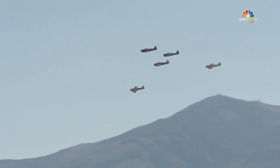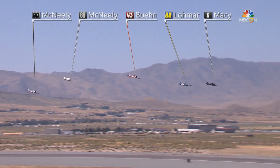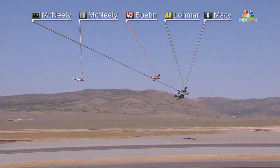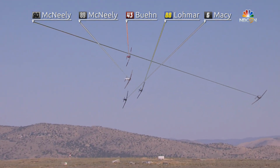The start of the T6s always makes me nervous, Tommy. Watch as these airplanes bunch up around the first turn. There are wings everywhere. You, me, and a lot of folks watching are nervous. The pilots seem to be unfazed by all of this. They're into the racing, and they are racing hard.